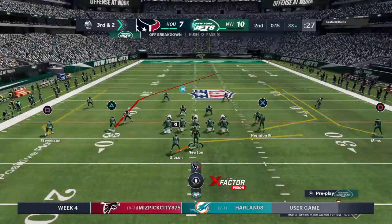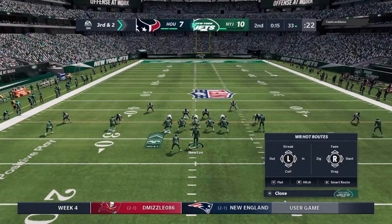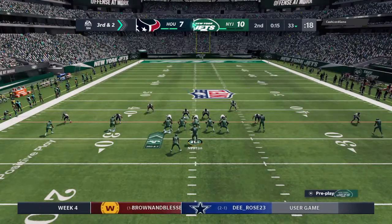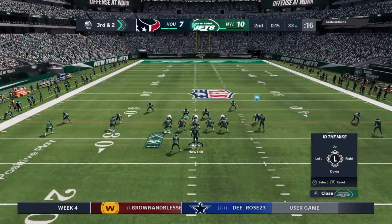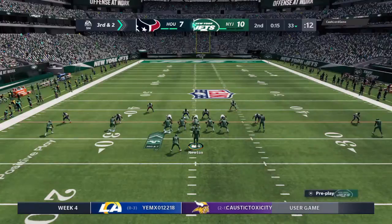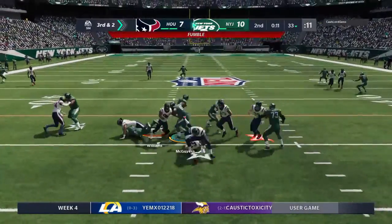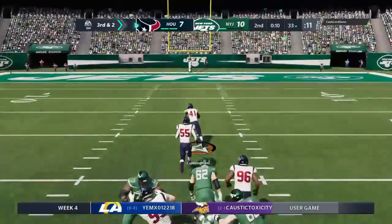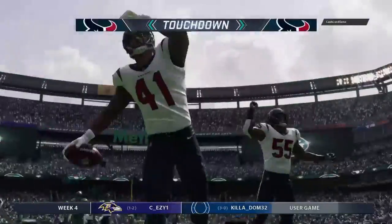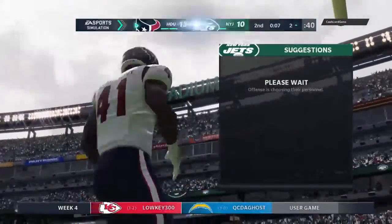After the incompletion, here now, 3rd and 2. Check 41. Record 8. Switch gears. Check 9, check 20. Check 13. Play action. It's Newton. Cam fighting. He lost the football. It's out. And the Texans scoop it. And they will bring this one back. A fumble return for a Texans touchdown.